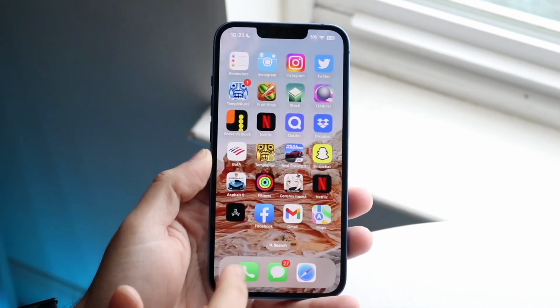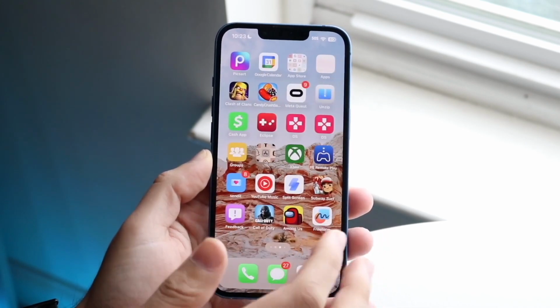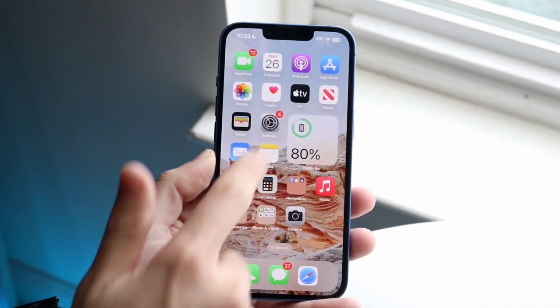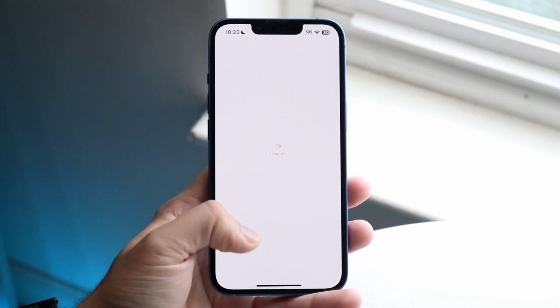Finally, with the battery life, this thing does have that 3,240 mAh battery. I would say the iPhone 13's battery life is still very good. And although it's not the same as the iPhone 15s, you were still getting very good battery life from this phone as well.